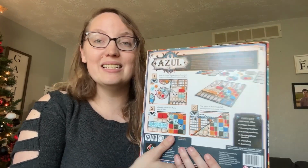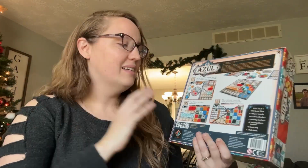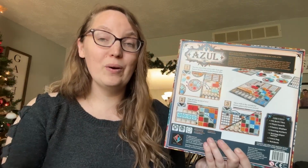Azul is another great option and plays a little bit like a Sudoku puzzle in the sense that you are going to have these different tiles on the board, and you can only have one of each tile going across and also going down. You're trying to make these different patterns to be able to score the most points possible. This is another one that my kids were able to enjoy far before the age on the box, which is also 8+.